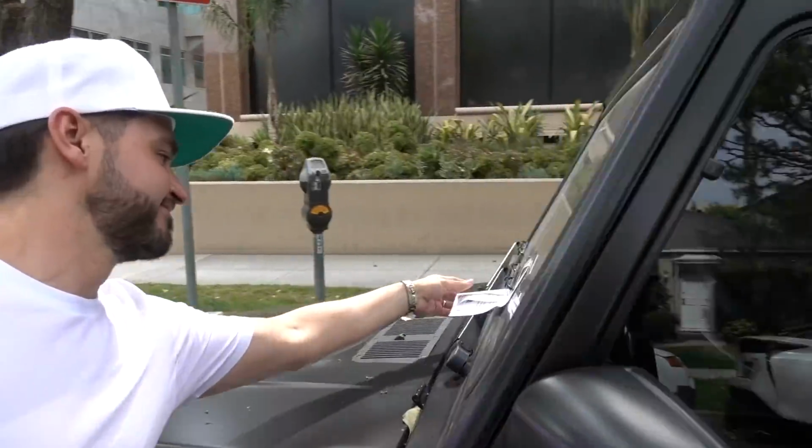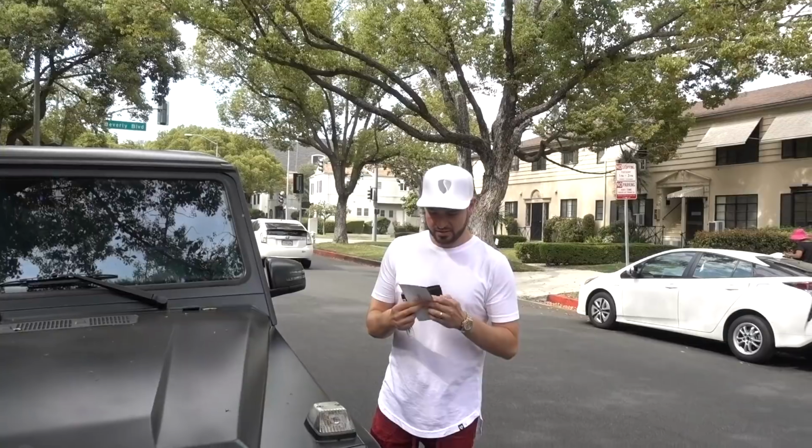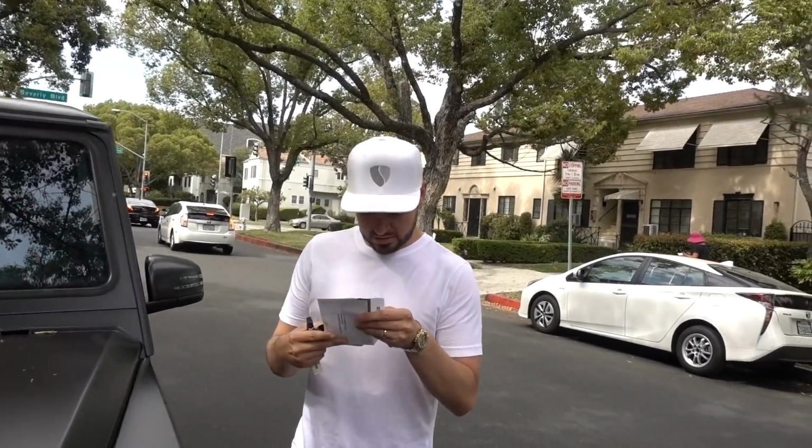What do you got? What do we got? Quanto cuesta? Let's guess. Hold on. I know what it is. I already saw what it is. It's not that bad. $25. It's for not having a front plate, right? That's the cheapest parking ticket you can get. It is for not having a front plate.